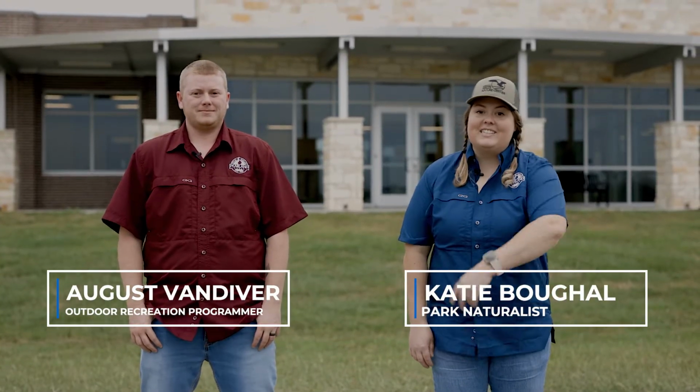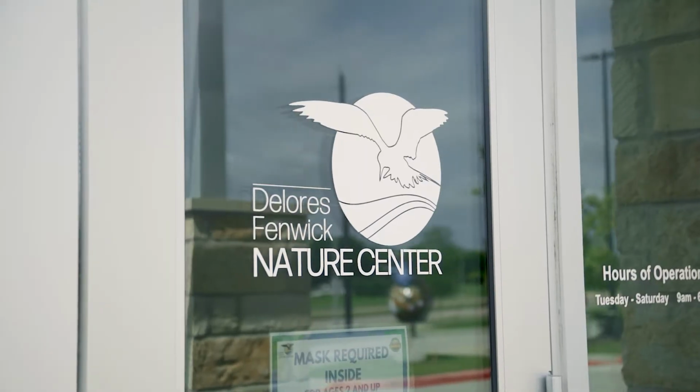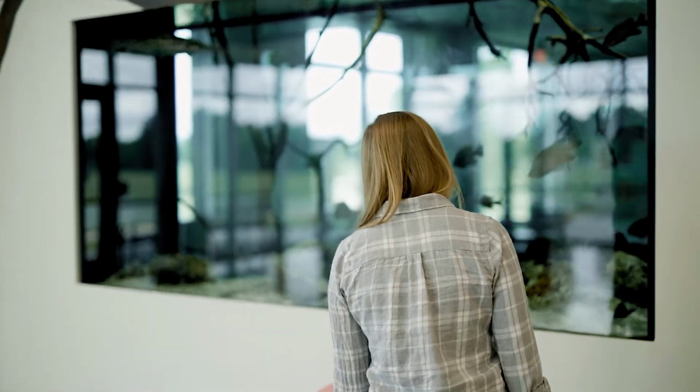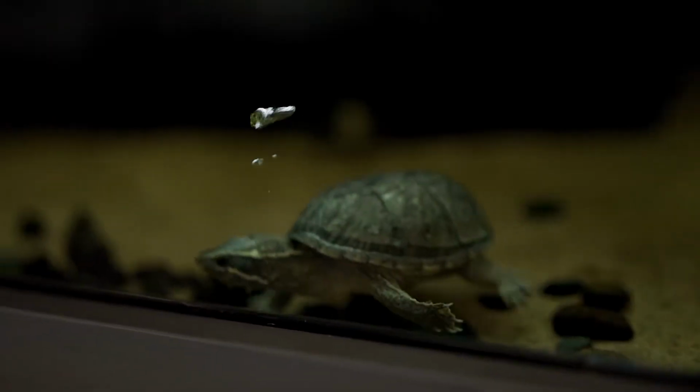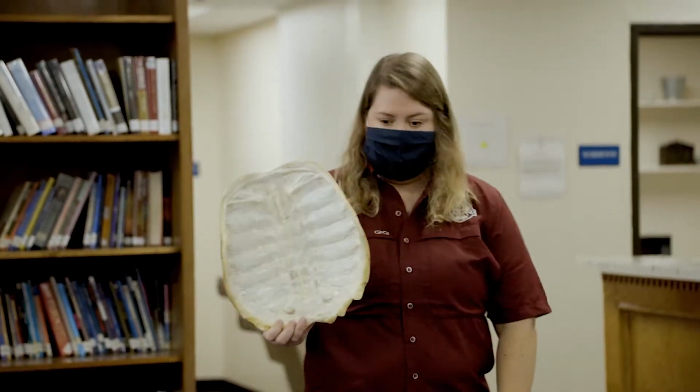And just behind us you can see the Delores Fenwick Nature Center. We are Pearland's nature education facility. Inside our awesome facility, we have several native animals including alligators, turtles, and freshwater fish. We also offer a variety of programs from ages 2 all the way up to 99 inside our facility and outside our facility as well.